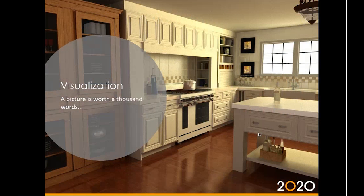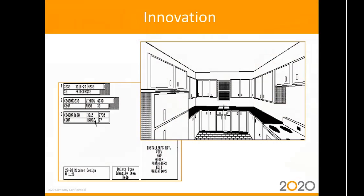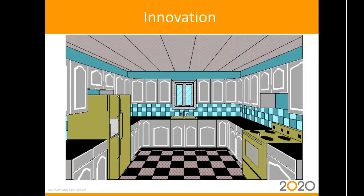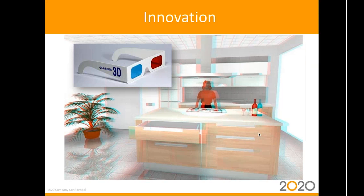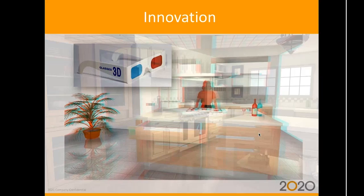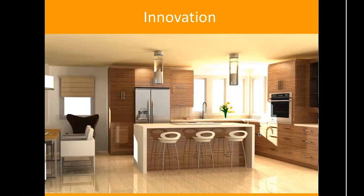When we talk about enhancing and enriching the customer experience, visualization is definitely one of the main areas where 2020 continued to innovate year after year. Starting with the visualization breakthrough of our first version of 2020 Design more than 20 years ago, and I guess some of you might remember this version. Of course, I wasn't born. Then moving to color rendering and texture renderings and stereoscopic images to finally photorealistic rendering.